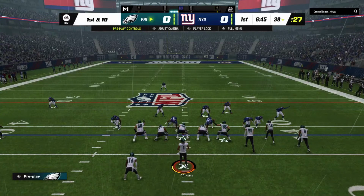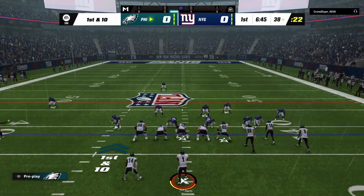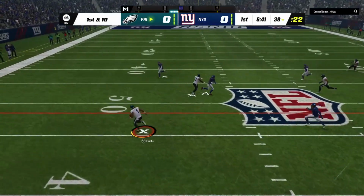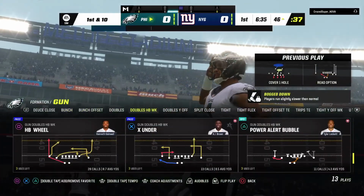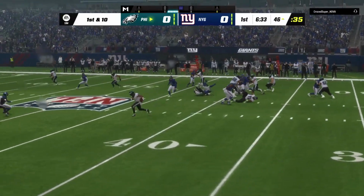Ready, break! Go! And they'll begin by running the option. And a pretty good burst there as he'll get this across midfield and down to the 46. They may want to go back to that one. First play of the drive, good for 15 and a 1st down.